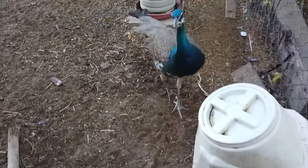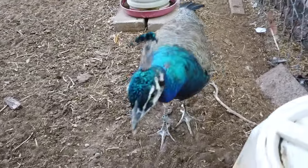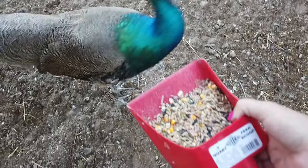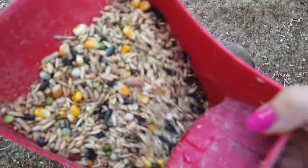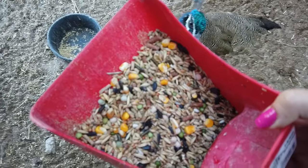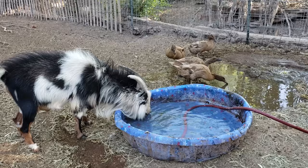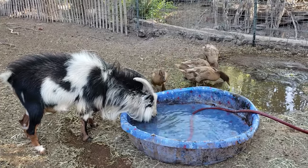There's also a lot of the white homing pigeons that come in here and eat from the bowl, but they aren't actually kept in this pen. They go in and out as much as they want. My lane ducks are in a large pen that they share with a goat.